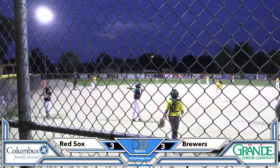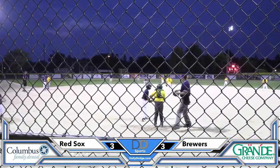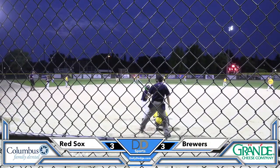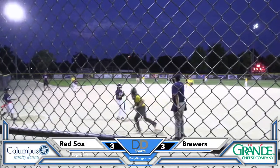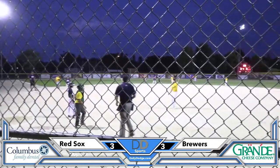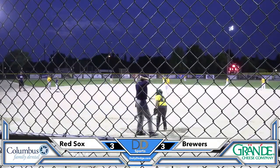Ball makes it behind the catcher, so runners will advance again. So runners at second and third with one out here in the top of the fourth. And we're all tied up 3-3. Longseth still at the plate. The runners take a look, see if they want to advance, but they'll hold. No need to risk it at this point.